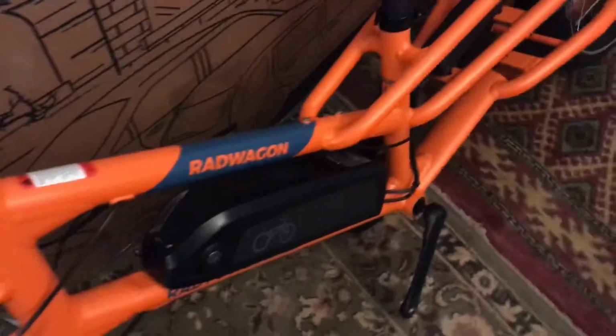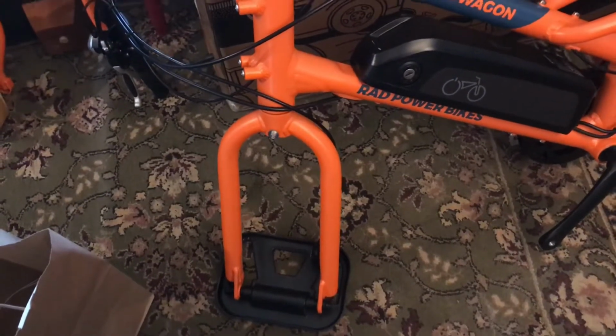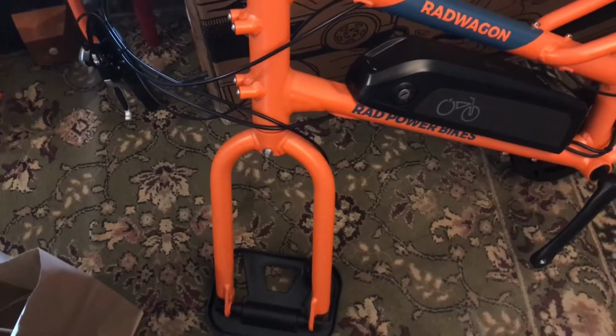So I'm going to try to get the battery off of here, and the keys are strapped to the back of the seat. So take those off, and I'm going to get that battery off of there so it'll be a little bit lighter. And I'm going to put the front tire on. I think I watched a video where someone put the kickstand on first, but when I open the manual, the first page is the front tire.